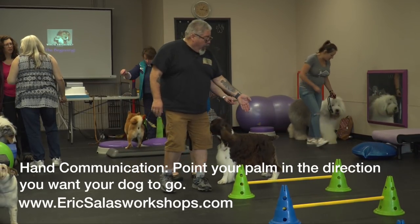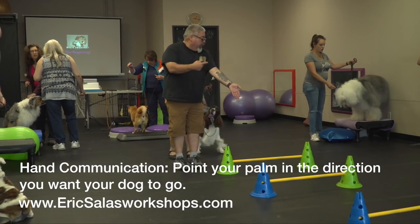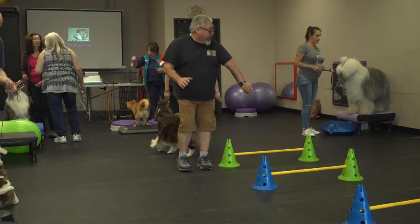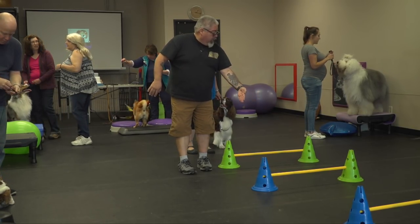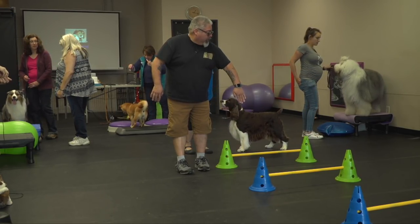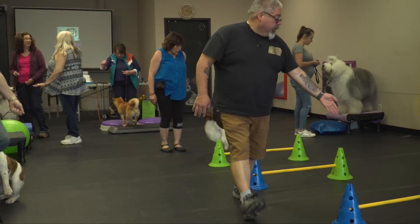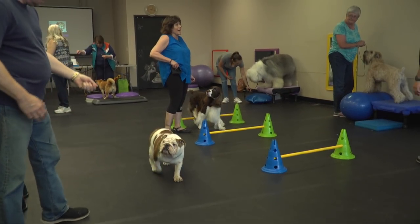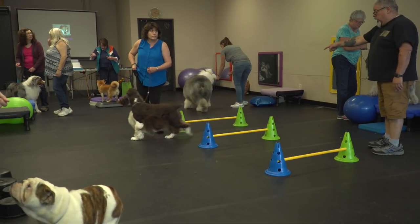Yep. Your palm goes forward when you want to go forward. When you want the dog to go more in that direction, you turn your palm out like this. And that keeps your dog saying, I want you over there. If your dog's too far out and you want your dog in, then you pull it in like this. If you want your dog to stop, then your palm is backwards like this. So I take my dog and palm forward to come over the obstacles. So go ahead and give that a try. That's one way. There we go. Good. Okay, so try it again.